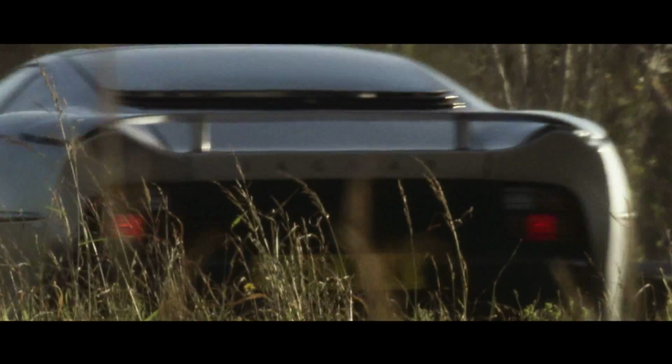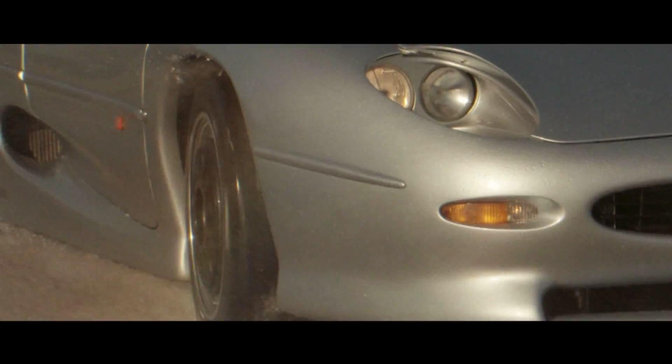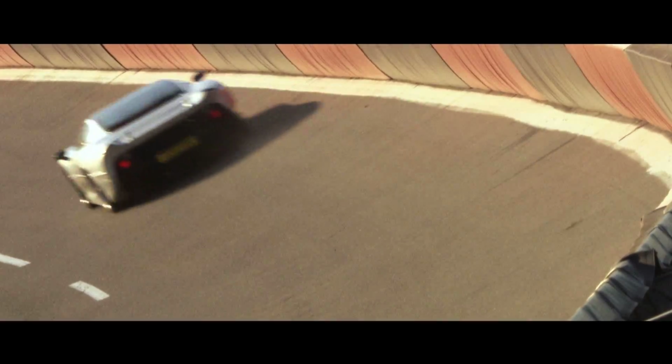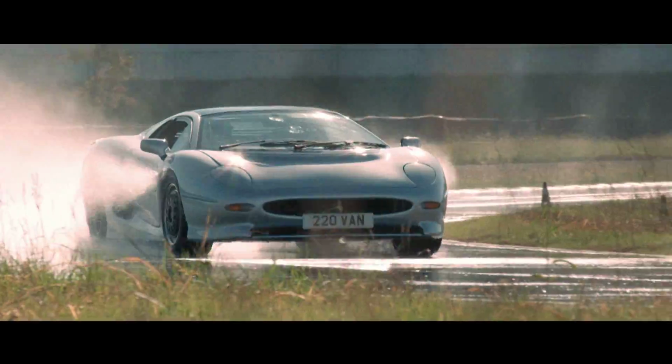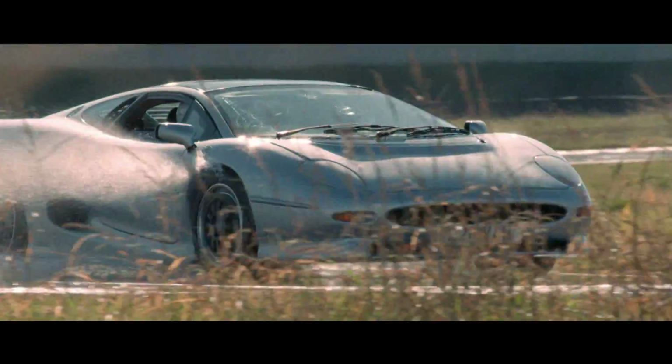And that's where the performance test driver comes in, because he has to drive the car at that limit all the time, because that is the point where the car has to be the most safe, because that's the point where the driver is at least in control. So that's the area where I was working very much with the car.